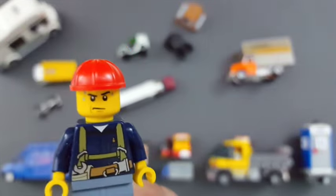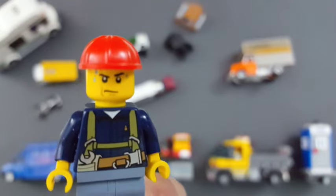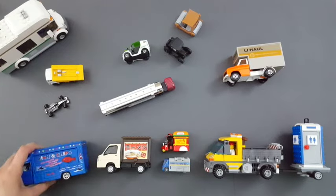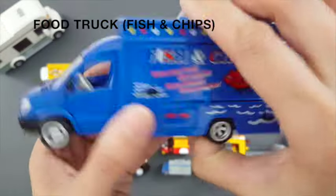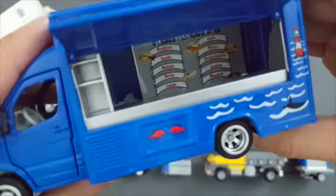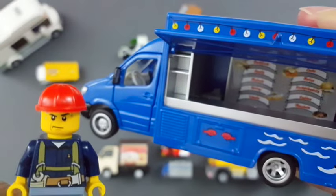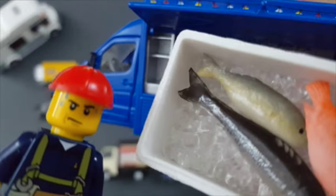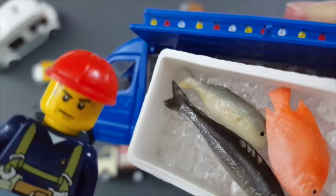Finally, I finished my work today. I'm starving. I want to eat a lot. Let's see what's around here. Oh, here is a food truck. Food truck. Hi, what do you have today? Fish look fresh, but I shouldn't eat deep fry. Thank you though.